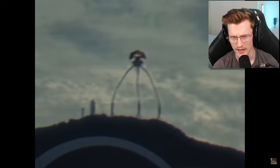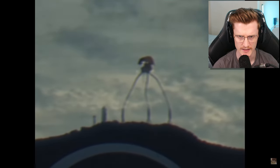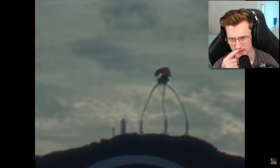Because they shoot out lasers, right? Or something from their eye and it literally incinerates, evaporates whatever it touches. Wow, look at that. You got some long legs on them as well. Oh, there's another one. There's multiple of them.